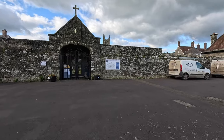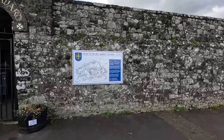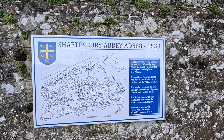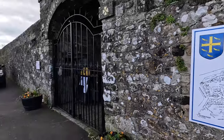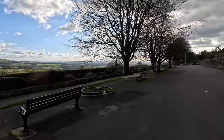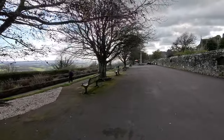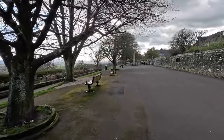This is also the site of Shaftesbury Abbey, which was founded by Alfred the Great, and he appointed his daughter as the first abbess, and it was a substantial abbey. And as I said earlier, we've seen quite a lot of the land that was owned at one time by Shaftesbury Abbey. In fact, it used to be said back in the day that if the abbess of Shaftesbury could marry the abbot of Glastonbury, they would own more land than the King of England. Interesting thought, isn't it?